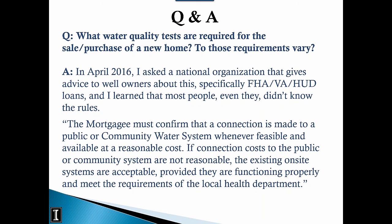It basically says, first, you have to make sure that there's no opportunity to hook up to a community water supply. And if there is, at a reasonable cost, you have to do that first. So even if there's a well there now, in theory, with a HUD loan you're supposed to look and see if there's a possibility of hooking up to a community water supply. If there is, and the costs are reasonable, you need to do it. Otherwise, you can keep your private well.